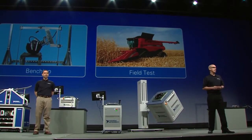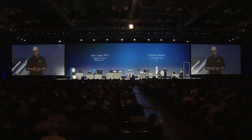Now, we've just seen an example of a large test cell from Jacobs, where they used LabVIEW and PXI in a wind tunnel to improve the reliability and safety of large vehicles that are operating under harsh weather conditions. So now, in a smaller scale laboratory test, to talk to us about how they're using LabVIEW and CompactDAQ to dramatically reduce the occurrence of concussions in children, athletes, and soldiers. Please welcome to the stage Dr. John Lloyd from Brains Incorporated and Tommy Glicker from NI.